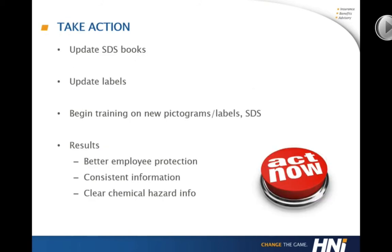Another thing that we need to do is start getting the SDSs ciphered through. There's a couple different ways that we can do this. A lot of different companies are going to do it different ways, and that's perfectly fine, because as long as your employees know in your specific work site, that's what counts. That's the moneymaker right there.